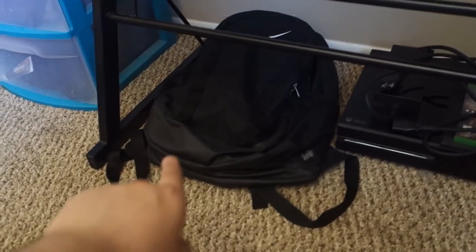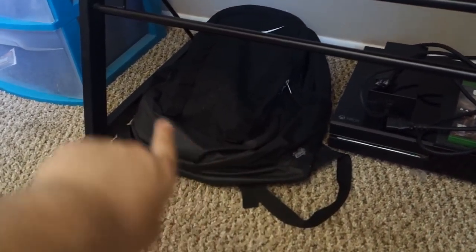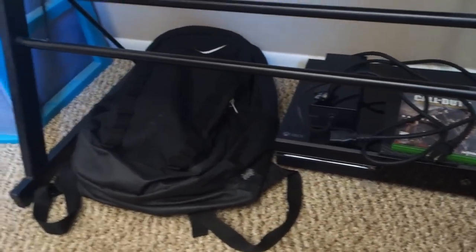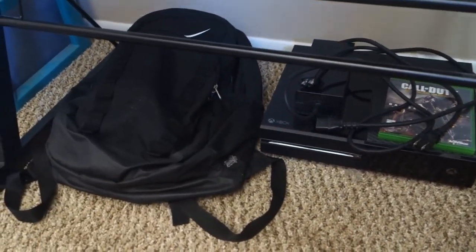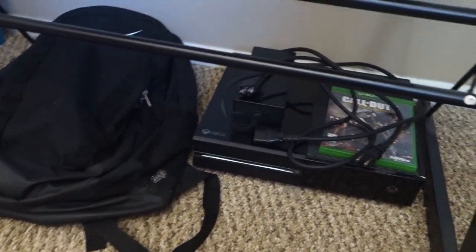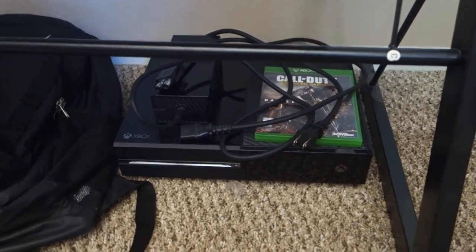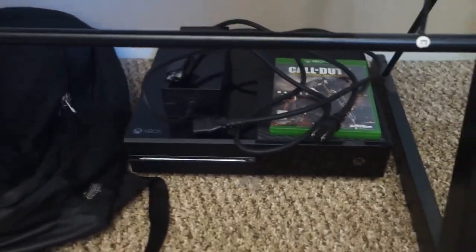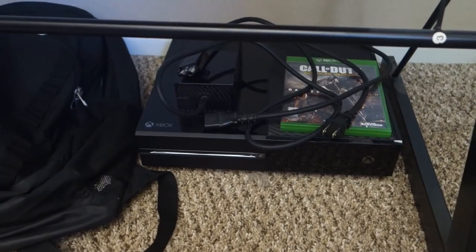Under the desk where the printer's at, I have my backpack and Xbox One with cords. I might sell it because I don't usually play the Xbox One anymore. So I might do that. AW is right there, but I don't know what happened. But the AW disc isn't even in there, so I don't even know why I have that still.